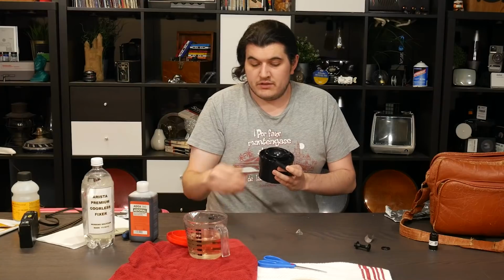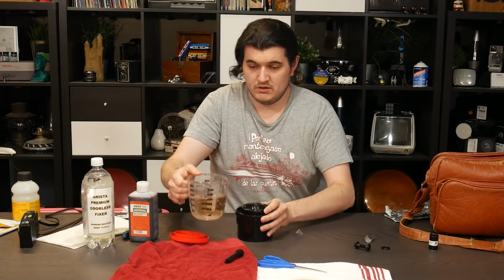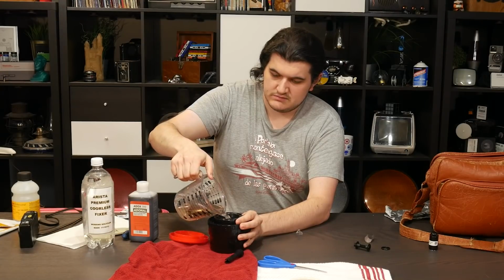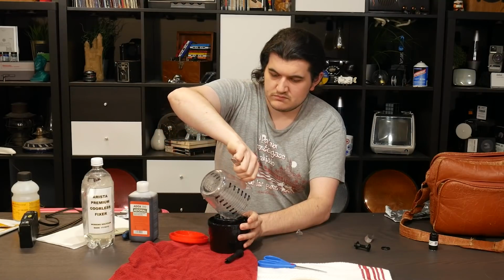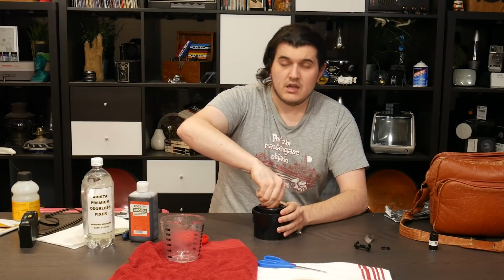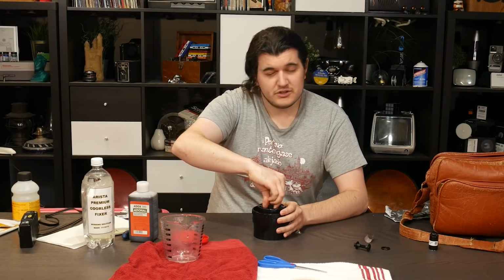Okay, so now the developer is mixed with water to make 300 milliliters of solution, which is what we need for this tank. Now we just pour it in. It's not just pour it in, there's more to do. Okay, so our film is now developing. I'm going to use the agitator to get this all nice and stirred around, just for a little bit.